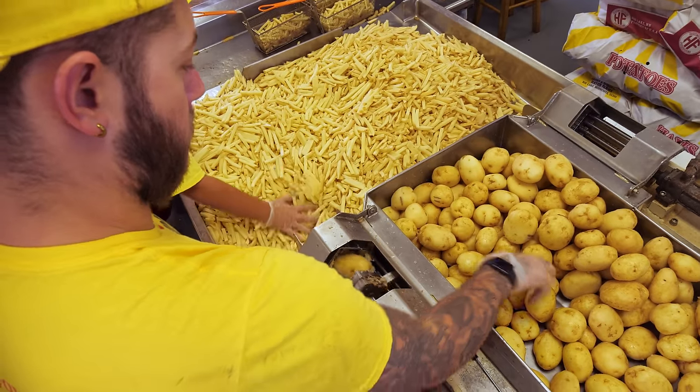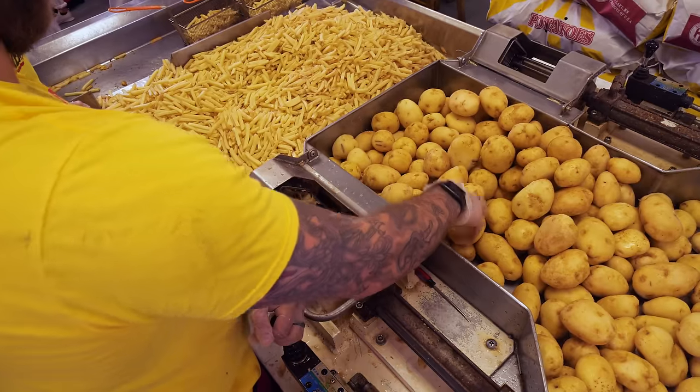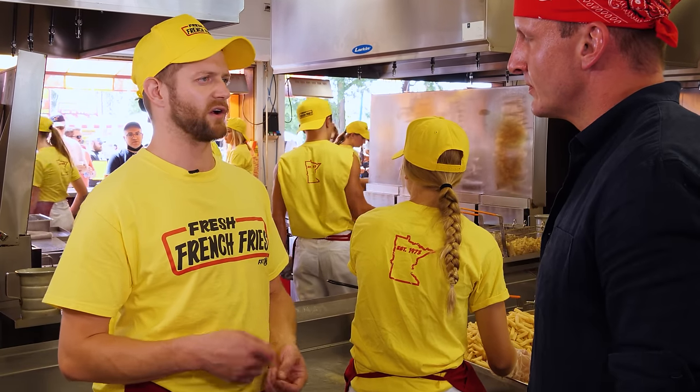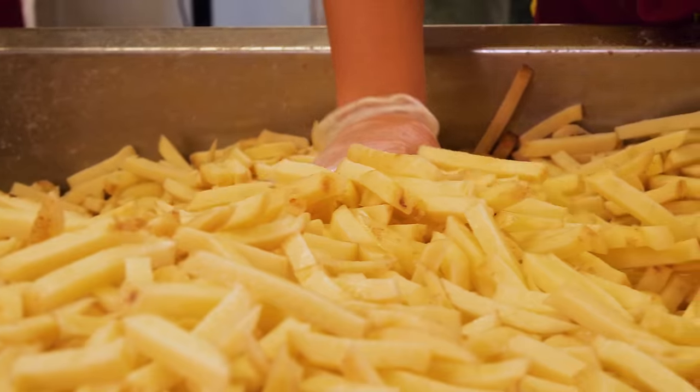Now they're manually moved to the cutter. What is a perfect width for a French fry? Taking this big bulbous beauty and instantly smashing it into uniform starch rods. We're looking for a crispier exterior and kind of a baked potato inside. So we're kind of looking for that centimeter-ish range. Centimeter? Yeah, very European.